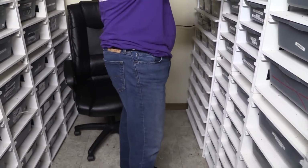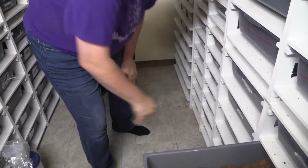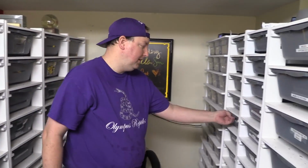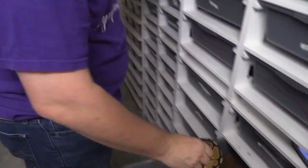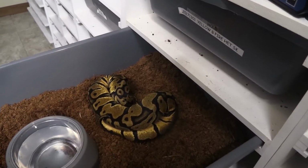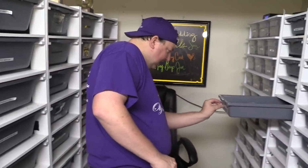And I had two of them that came from the same clutch that looked the same way. So of course, we kept both of them, and the reason we did that was they're both female. We want to kind of see what we got. So one of these, I'll put back to the father just to see what happens. And the other one, I'm going to put to something that has pastel in it.